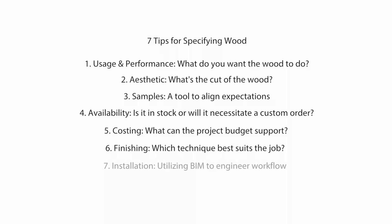Installation. Utilizing BIM to engineer workflow. On large projects, BIM makes sense, and even on our smaller projects and residential projects, we use it to help all of our trades forecast bottlenecks. It's really easy to see how a one-day pre-finished floor install turning into a 6-day finished on-site job creates move-in delays, loss of flow, and when you use a BIM chart, of course, your client gets to make the final choice. That's what keeps us in business most of the time.